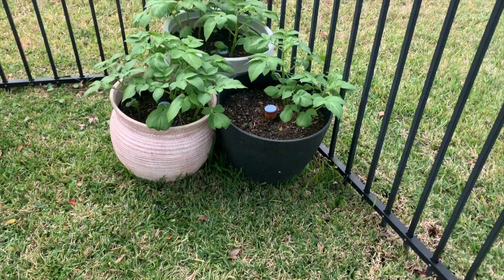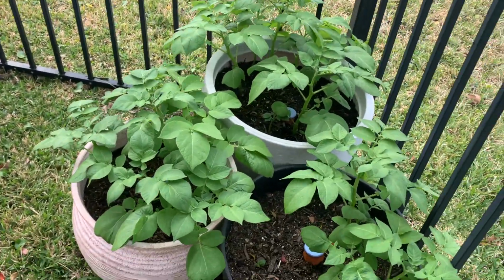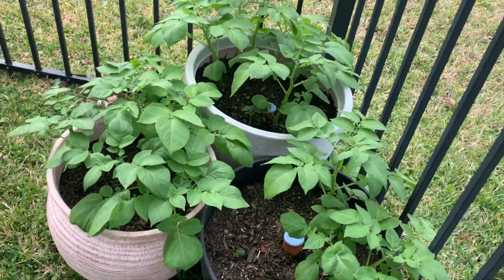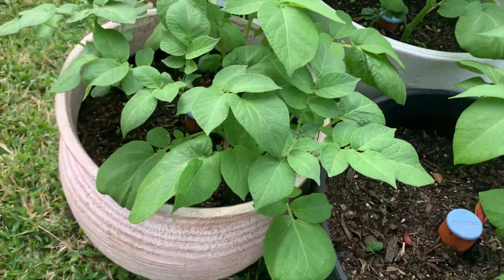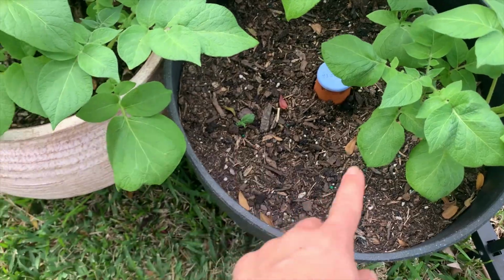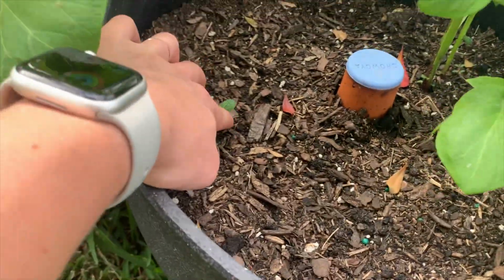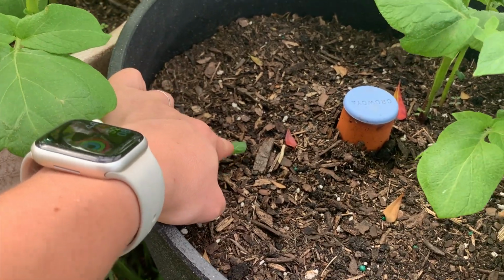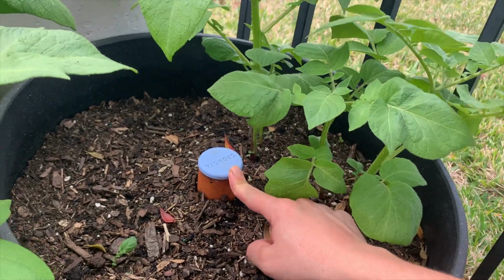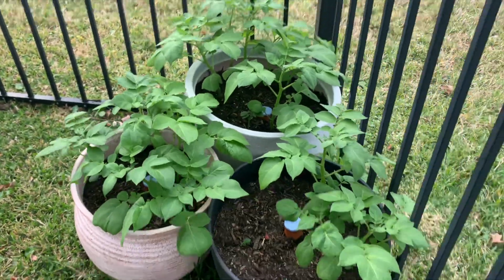Look over here at my baby Dutch yellow potatoes from store-bought potatoes. I just cut them up after they started showing sprouts, and they're looking really good. I probably need to go in and mulch, but I just keep seeing new sprouts come up, and I don't want to cover up the new sprouts with mulch. I'm using watering olives on these, and it's working really well. They look beautiful. I'm excited.